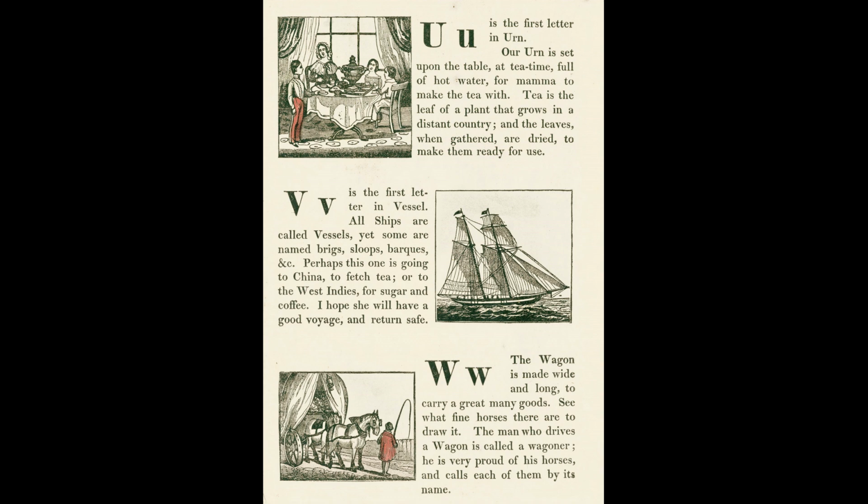U is the first letter in urn. Our urn is set upon the table at tea time, full of hot water for Mamma to make the tea with. Tea is the leaf of a plant that grows in a distant country, and the leaves, when gathered, are dried to make them ready for use.